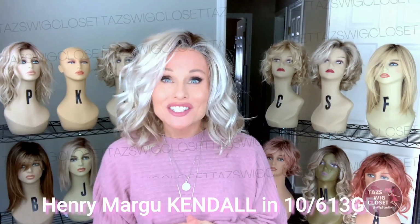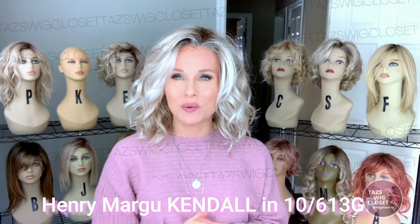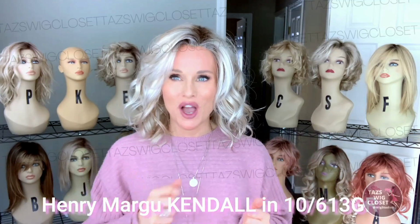So this is the Kendall by Henry Margaux in that 10613 GR. I was absolutely sure to pack this one. So it's a little longer than the Jules and a lot longer than the Naomi.